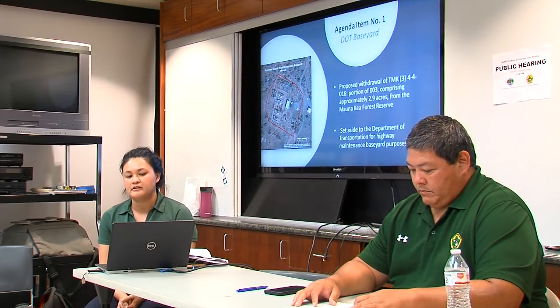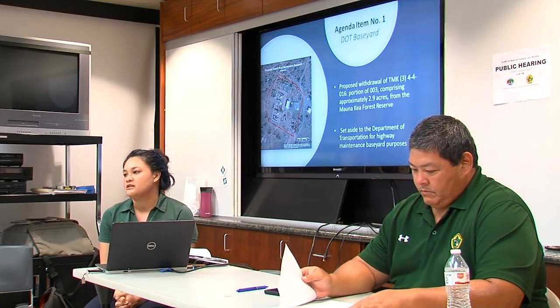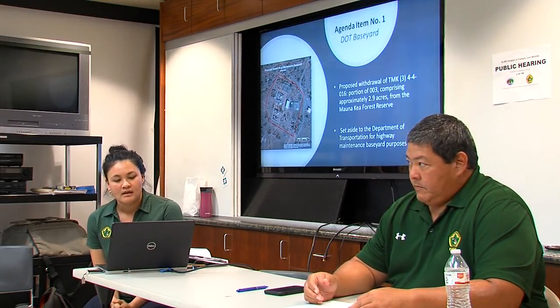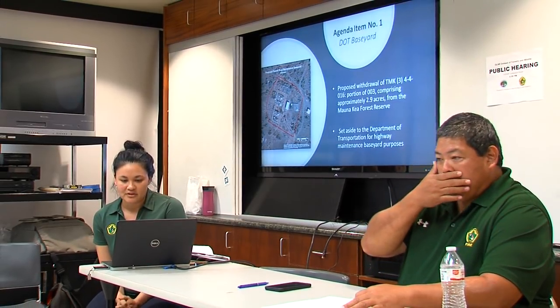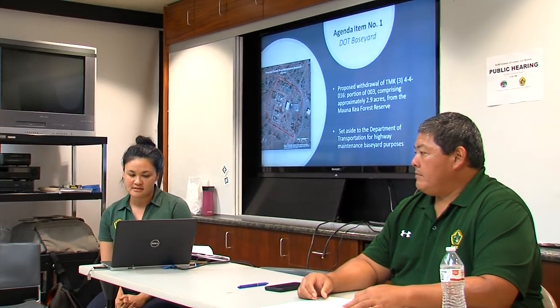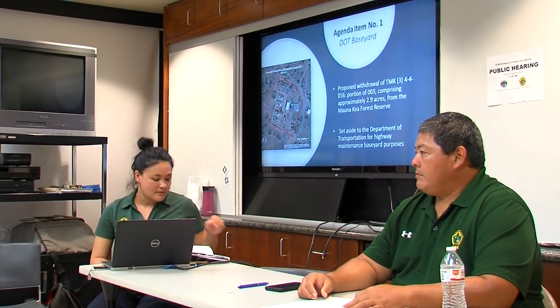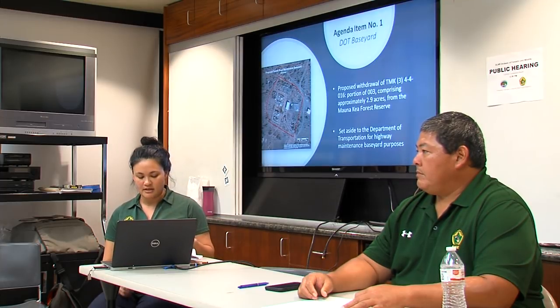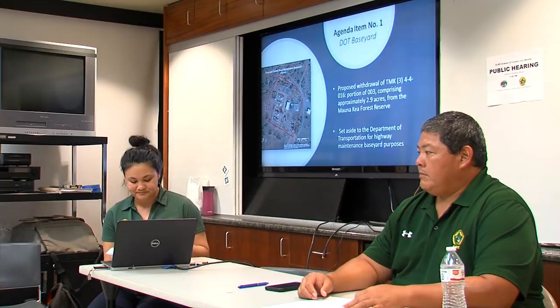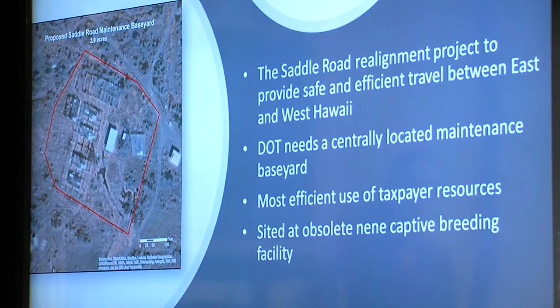So the first agenda item is the withdrawal and set aside to the DOT for their maintenance base yard. As I mentioned, the tax map keys 34416, portion of 3, it is 2.9 acres, and it will be set aside to the Department of Transportation for a centrally located maintenance base yard to efficiently operate and maintain the Daniel K. Inouye Highway, also known as Saddle Road. And this was the one that was approved by the board April 26, 2019.